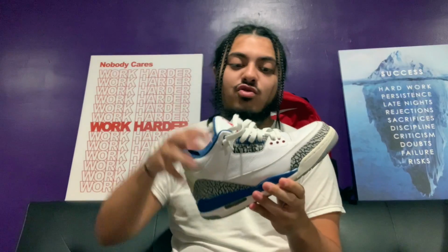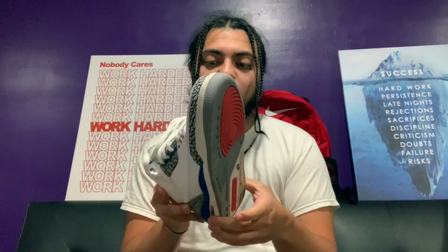So here we are. My Air Jordan 3 collection. By far, threes is probably my second or third favorite pair of Jordans. We're gonna start off with the ones that I always wanted and I finally got them. It's none other, of course, than the True Blue 3s. True Blue 3s, if you know, you know, it's legendary.